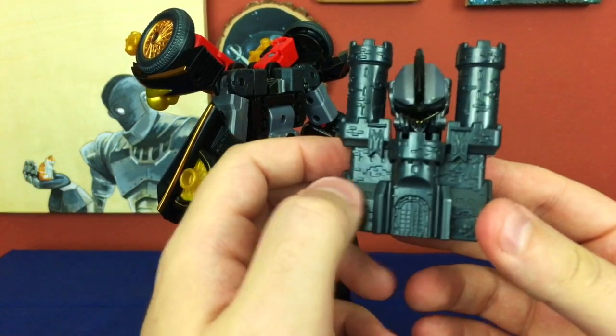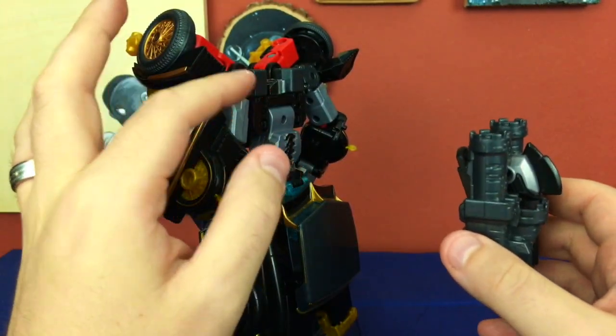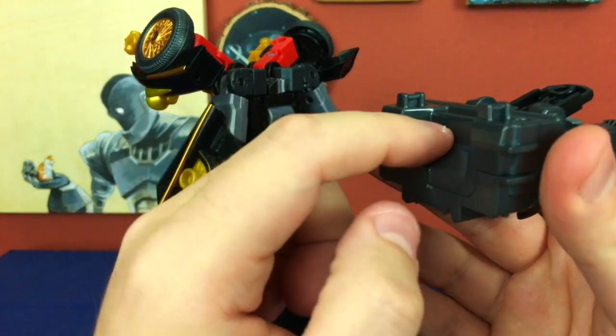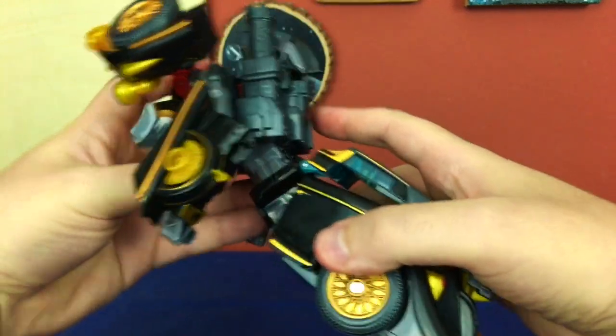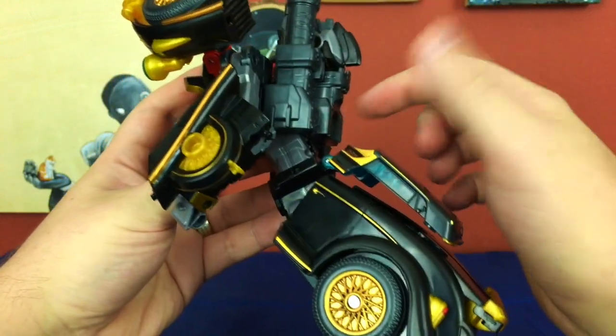So here is the toe key, which I did not talk about yet because it doesn't really store in the small robot mode. It's actually kind of interesting. There's a cut back here so that if this is clipped in place where it normally goes, and this is brought out to where it normally is for the small robot mode, it does actually settle into the toe key there.